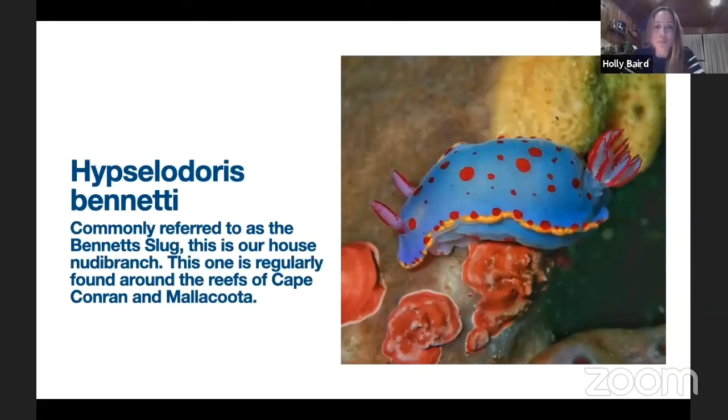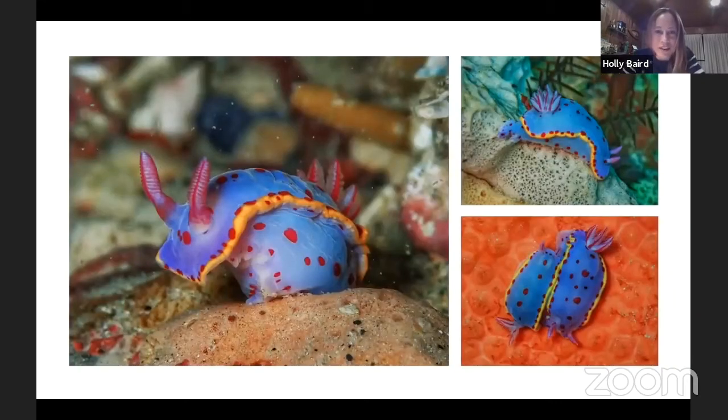We have Aphelodoris benetti, which we call our house nudibranch. Again, I've only read these names in books. I don't have a Latin speaking background, so you'll have to excuse my pronunciation. I hope I've got him right. We call this one our house nudibranch. We find it on almost every dive and in lots of different spots, especially around Cape Conran and at Beware Reef. Got some fun pictures here of, I think he looks like he's making a speech, the one on the left, and a mating pair, and a couple of examples.